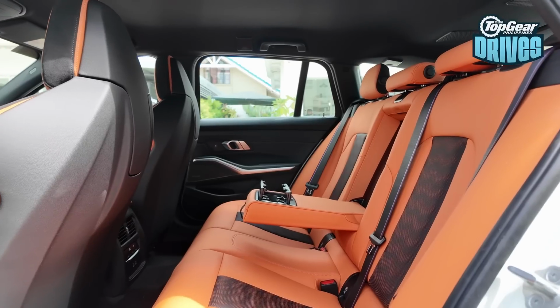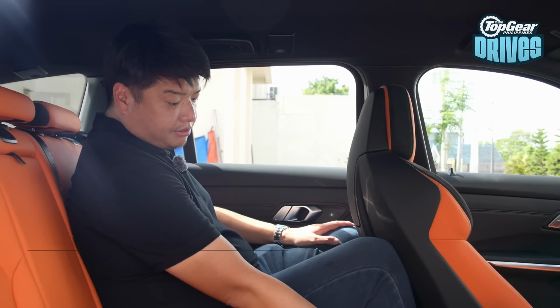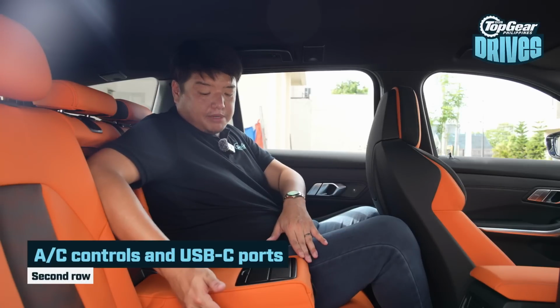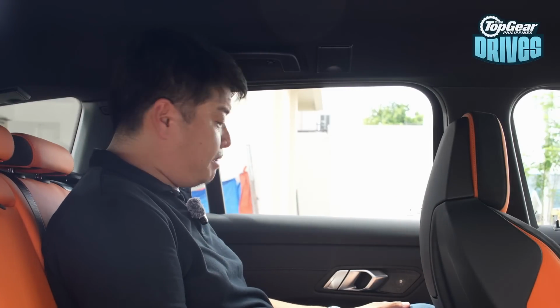Well, the back seat is pretty nice. It's your typical 3 Series back seat. You have your air conditioning here, some controls, and 2 USB-C ports. You have a center armrest here, and it does open into 2 cup holders. It's your regular 3 Series interior, which means it might not be the most posh, but it's still usable when driving around family members or friends.